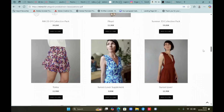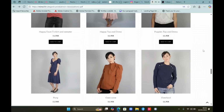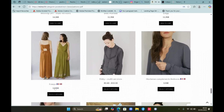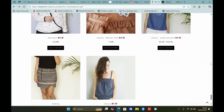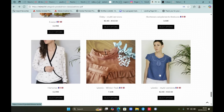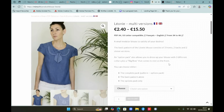As you scroll down the bottom, she's got some beautiful patterns. And I think she's possibly working through getting them all translated, because there you go, it's got the UK sign there, which means that dress is translated to English. So there's only a few patterns that are actually in English, but if you want to try doing a pattern in French, give it a go. But the Leonie, how cute is that? Let's take a look at the Leonie. That is really sweet. I'm liking that.